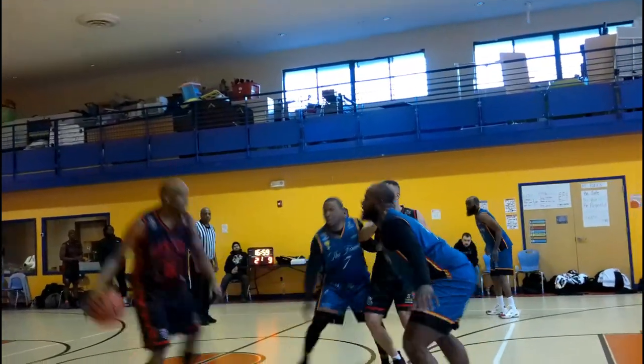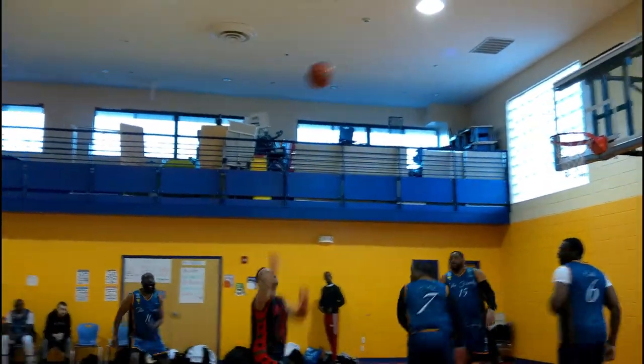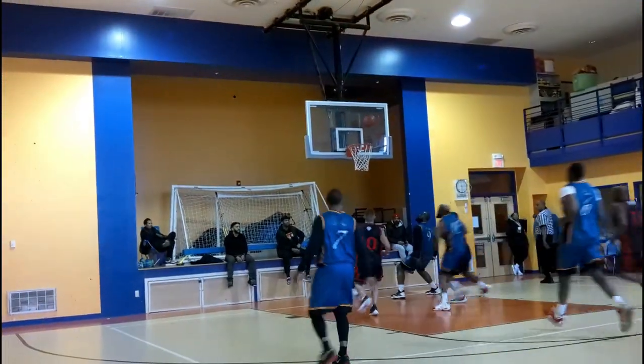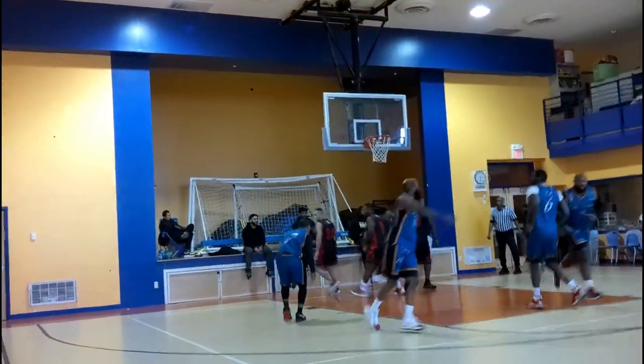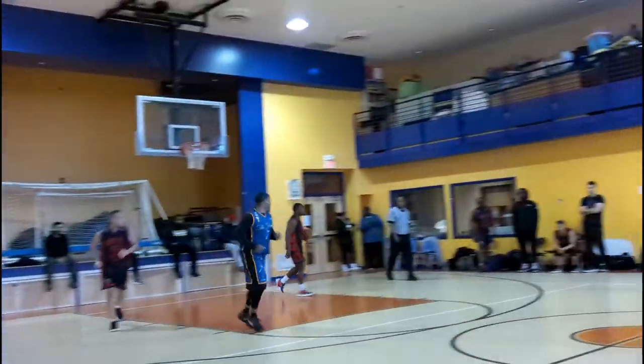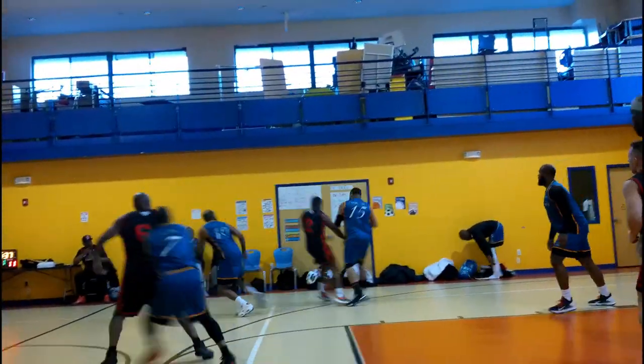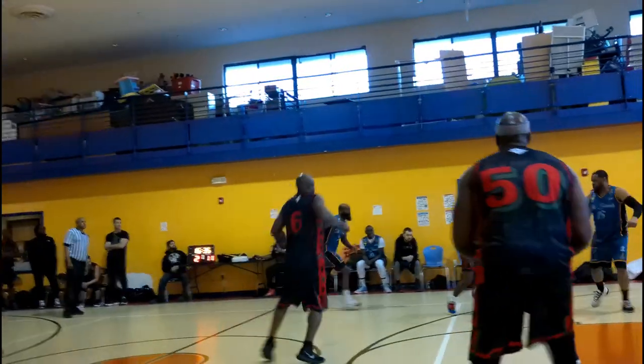Screens, T2. Little crowded. Big Al picks up. Too much dribbling, but they make it. Big Al with a rebound. Big Al attacks. Bucket. 11-2, 9-point joint. Great defense. Kick to the house, got it back.